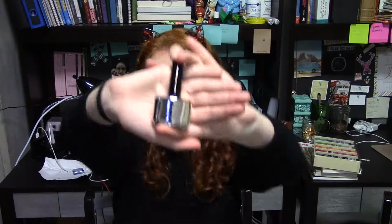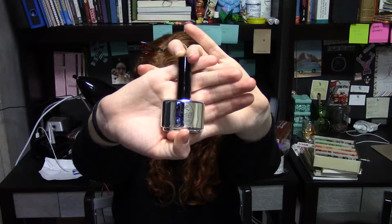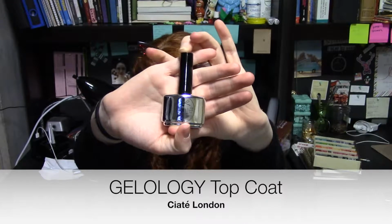And finally is this makeup brand whose name I don't know how to pronounce, London Gelology Top Coat. It gives the same look, shine, and staying power as a gel manicure that you could get at a salon, but you can get it at home and your nail polish doesn't chip. It's real good, real good. Good nail polish top coat thing. And I really like the fact that this is a full size bottle and not a sample size, which is real nice of them. I like this top coat.